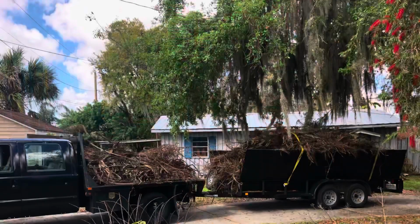So then I bought a 2009 F-350 dually flatbed, and there's a video on here that I have a flashback of us doing some work out of it if you want to check it out. It was before we got a dump trailer. We were using a 16-foot utility trailer, and we had that F-350.